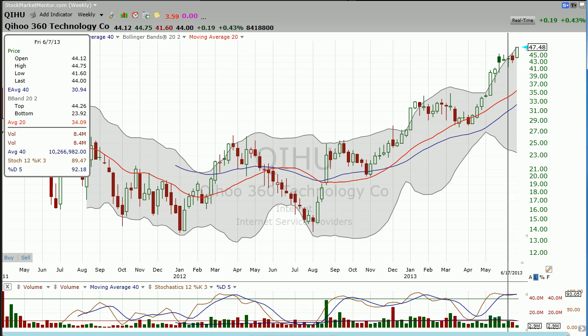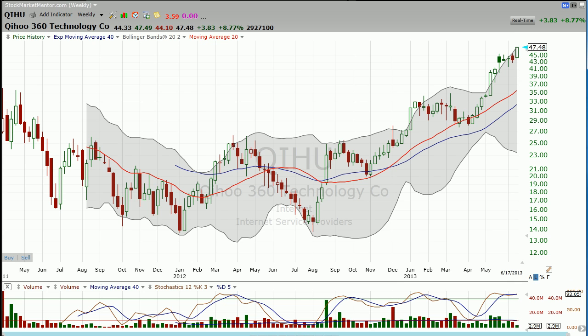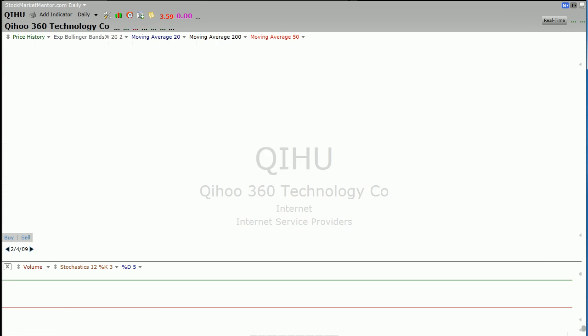Higher lows, higher highs. If you buy the stock and zoom out, watch this time frame, my bet is you're going to have a really nice trade on your hands, and there's not a darn thing you can do about it except count the money. So anyway, hope that helps.